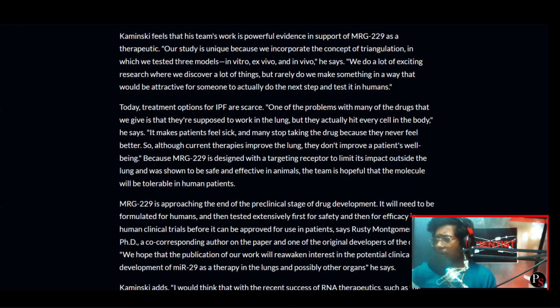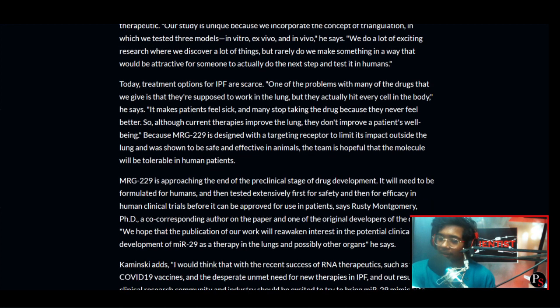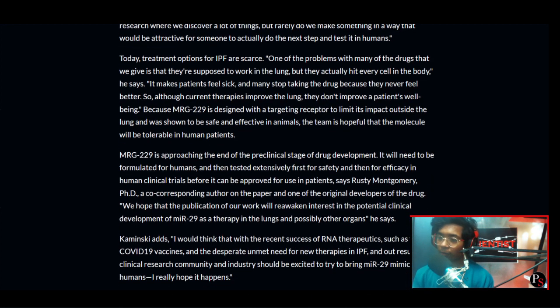Our study is unique because we incorporated the concept of triangulation, in which we tested three models: in vitro, ex vivo, and in vivo. He says, we do a lot of exciting research where we discover a lot of things, but rarely do we make something in a way that would be attractive for someone to actually do the next step and test it in humans. Today, the treatment options for IPF are scarce.